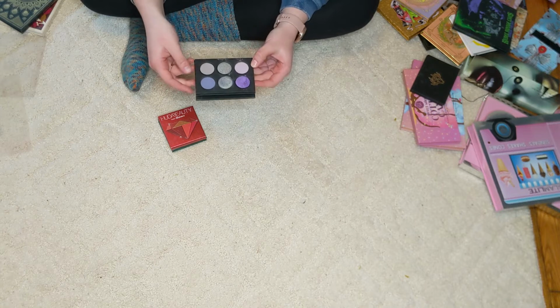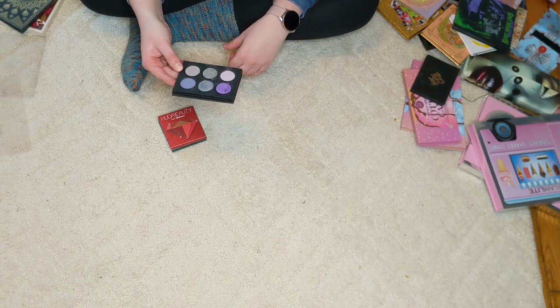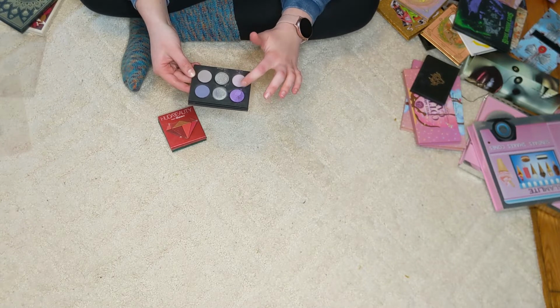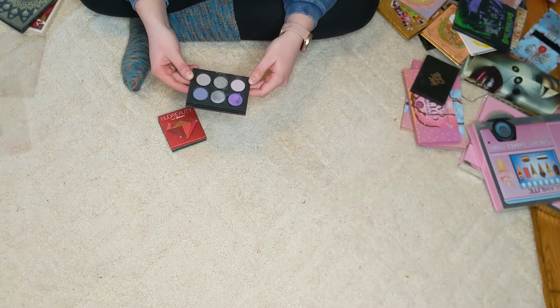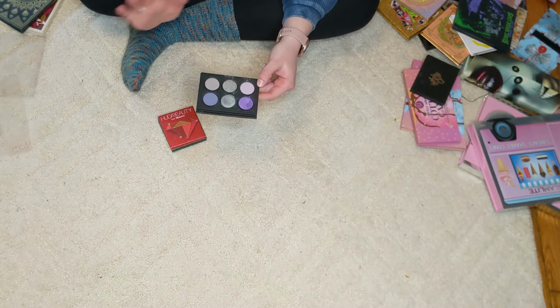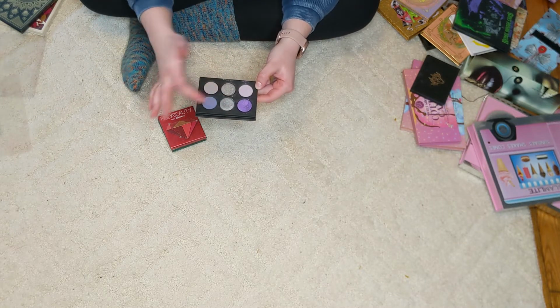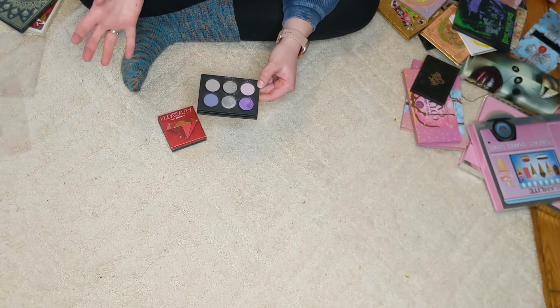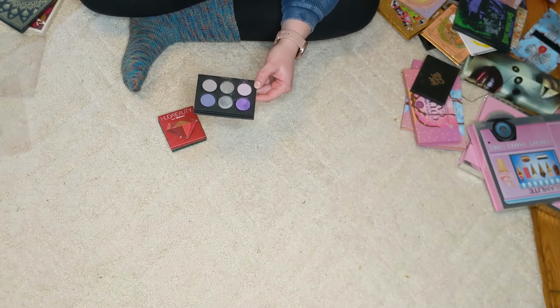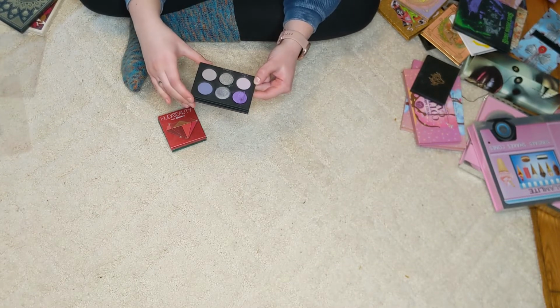Mine came really crushed, so this is what it looks like now, and it makes me sad. This pan that you see in here, this wasn't me, this was the palette coming broken, and I'm really bummed about it. I like this palette. I don't like it as much as the other one. This shade in the middle is beautiful, but I just find that you can't really get a lot of depth in here. It's very cool toned, very mid-toned. There's not a lot of opportunities for depth.